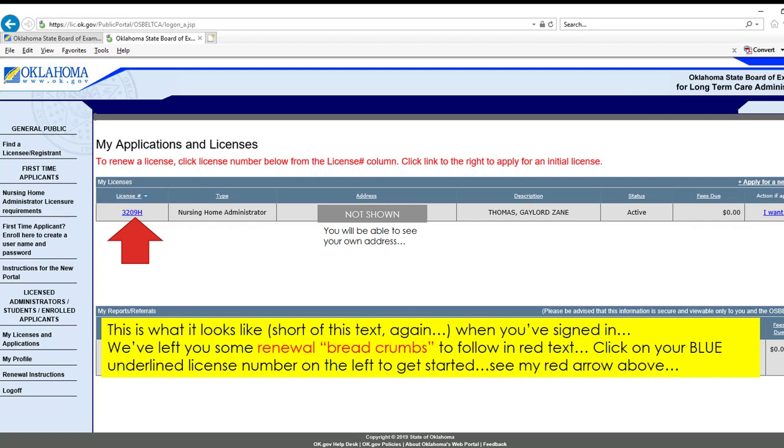Now, on these pages, we have tried to leave a little trail to guide you through the renewal process. The instructions to renew are in red. Those do show up on the page, at the top of the page. But you'll start by clicking on your license number, which appears as a blue link. And I'm pointing at that with a red arrow here.